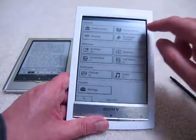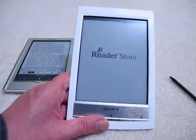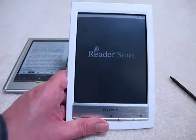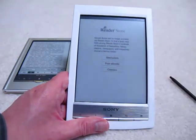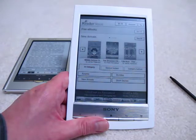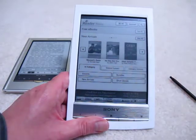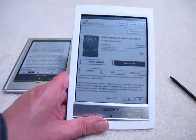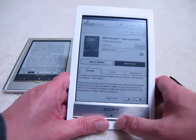Of course, you can read Google books. They still have the free books in there, it's just harder to find. So you have to press the free ebook section, and if you click on one of the books, you will see that if it's free, then it's $0.